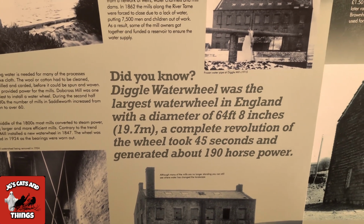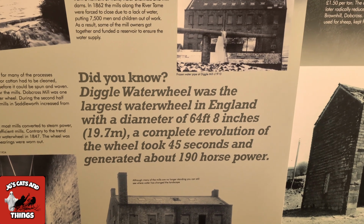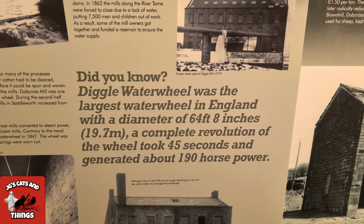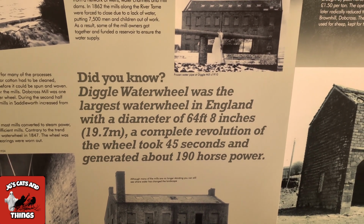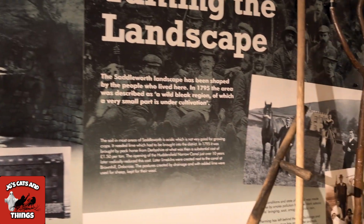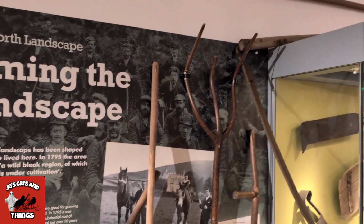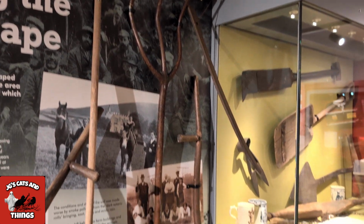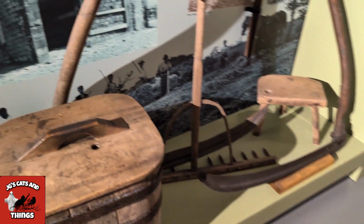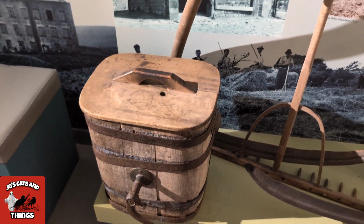Did you know Digley water wheel was the largest water wheel in England with a diameter of 64 foot 8 inches, which is 19.7 metres. A complete revolution of the wheel took 45 seconds and generated about 190 horsepower. That's quite strong, very strong. And that's the tools I was using for the farming. So it's all farming tools. Look at them. Definitely different from the equipment that's used today. So, wow.